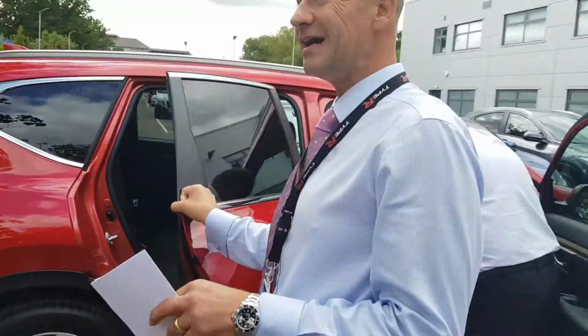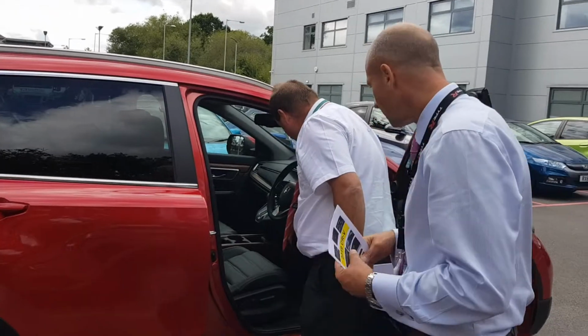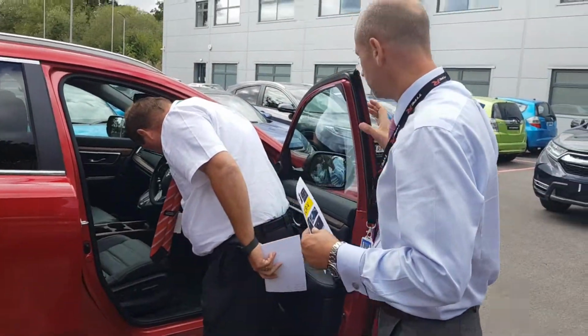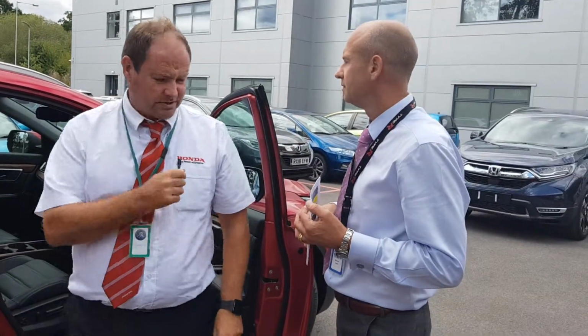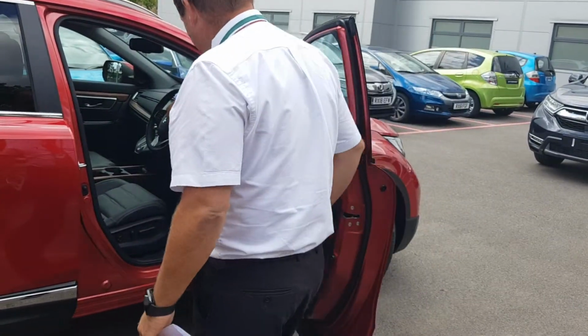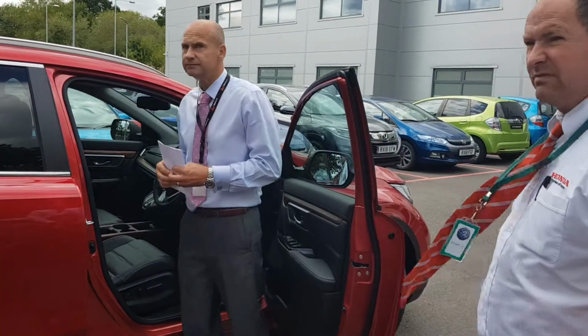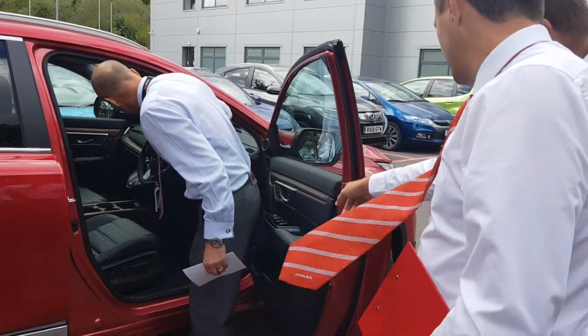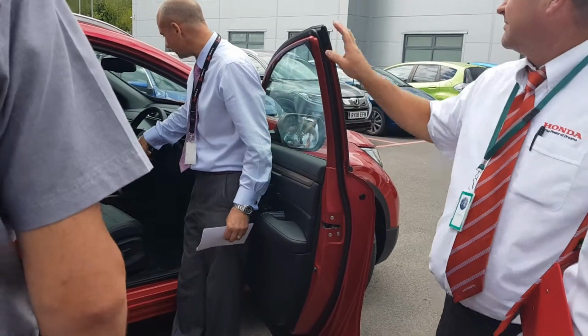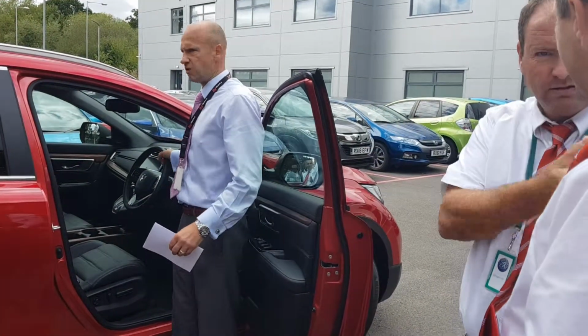The front is both the base and the backrest that are heated. There's just a little red dot next to it, isn't it? There's nothing on the dash. Yeah, the little amber one that it's on. I don't know how long it stays on for, but it's roasting.